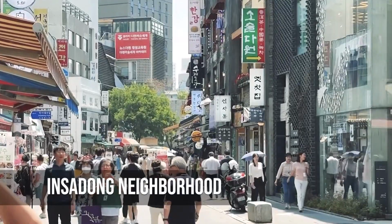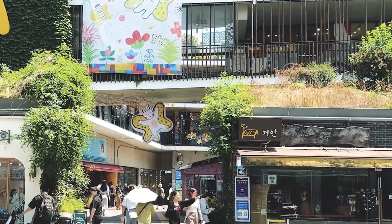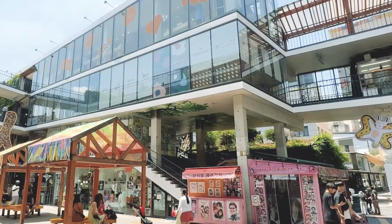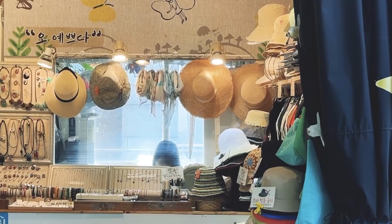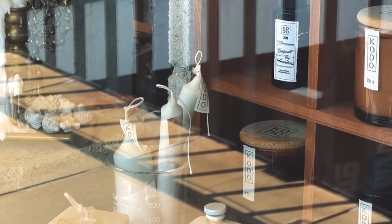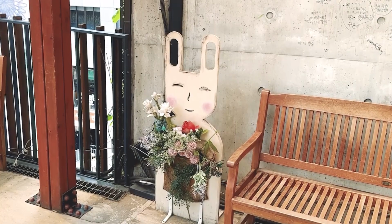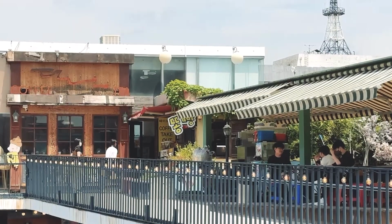The Insadong Neighborhood, in the middle of Seoul, is a treasure trove of Korean culture and tradition and a mix of old and new things. Modern art galleries sit next to antique shops and traditional tea houses, where people drink old-fashioned drinks, next to modern cafes. Handmade goods are sold on the street, and musicians and dancers perform traditional Korean music and dance pieces.